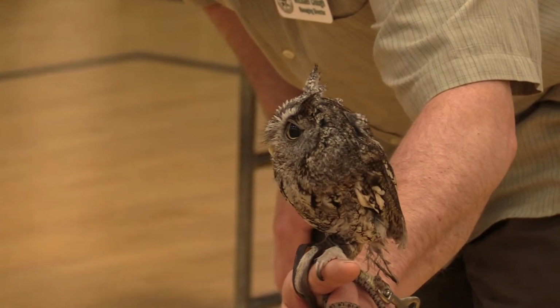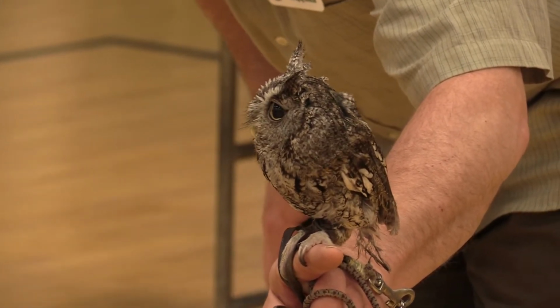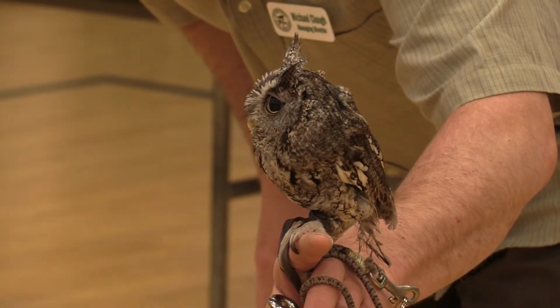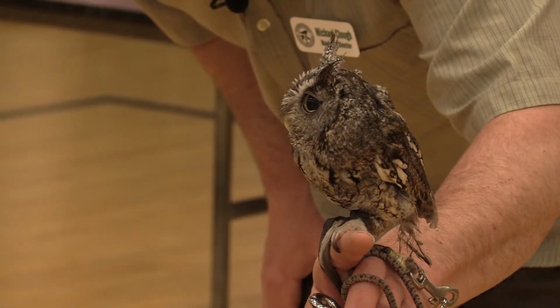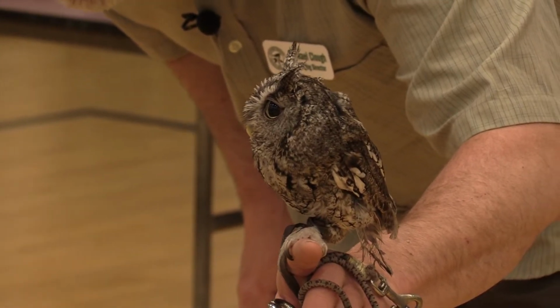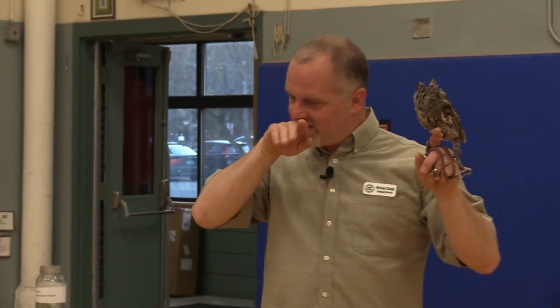Yeah, you're right. You notice that the owl's beak doesn't point straight. That's right. The owl has a hooked beak that points down, just like an eagle beak. Yeah, good eyes, good observation.